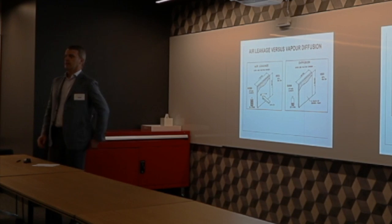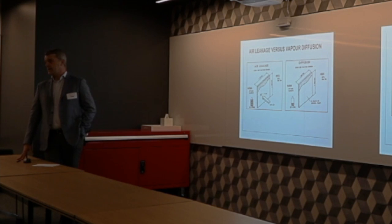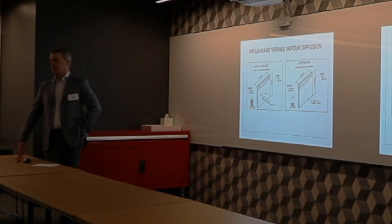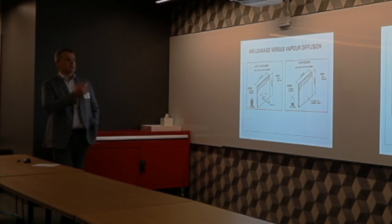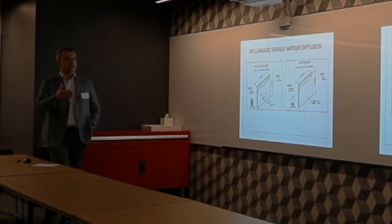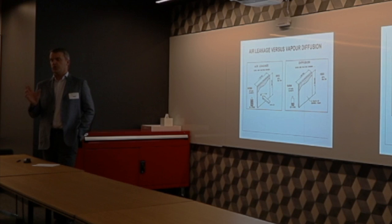And they did further research, and upon further research, they realized that the vapor diffusion mechanism exists, and it's real, but it's not nearly as significant in terms of how much moisture can move as air leakage. So this little slide shows you that on the right-hand side, if you're dealing with diffusion, the amount of moisture you can move is a direct function of both the characteristics of materials, so how impermeable they are to moisture, but also the area.